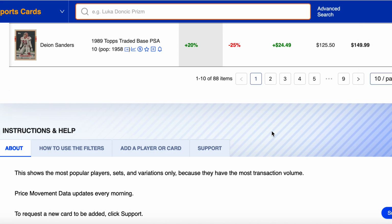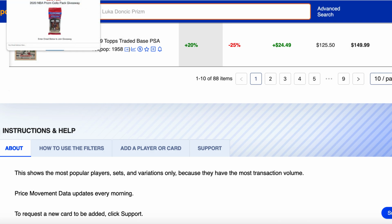Today we're going to look at the top 10 football cards that went up the most over the last week. Football season's in full gear. We've got 2 weeks almost in the books.